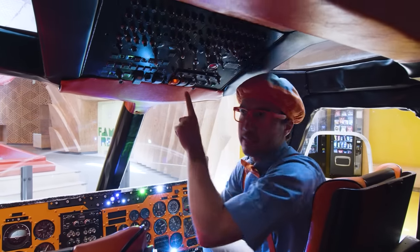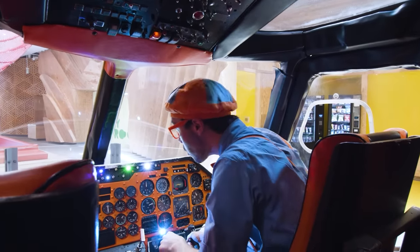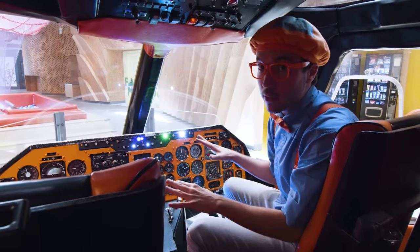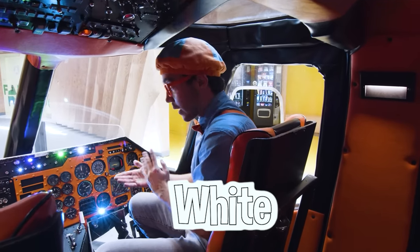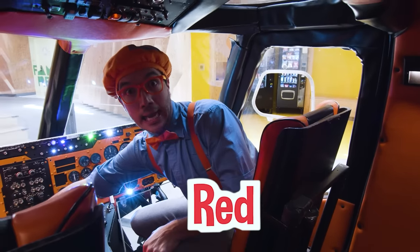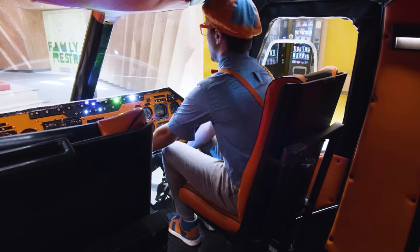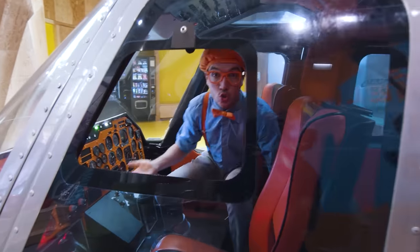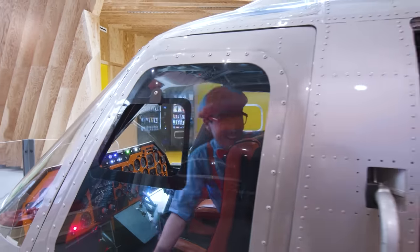Whoa, I wonder what this button does. Whoa, and look, there are also a lot of really colorful lights that tell you what's going on. Yeah, we have a really bright white light and a green light and a red light. Well, it's time to take off, okay? That was so much fun riding in this helicopter. Let's keep exploring.